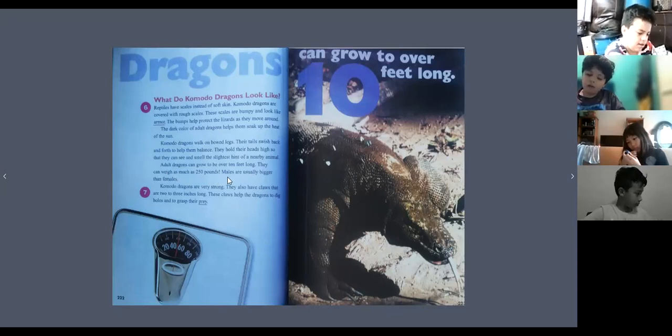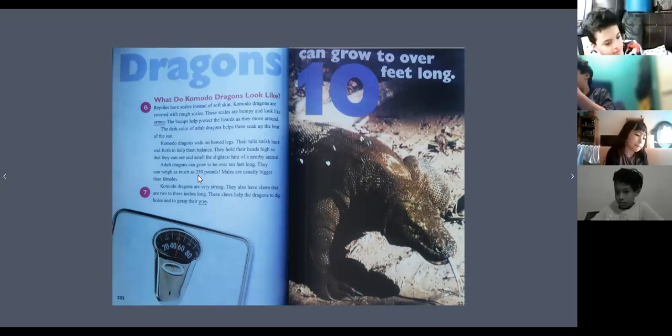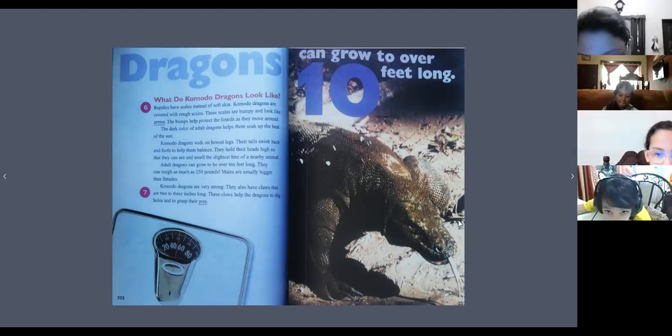Here it's not giving information on whether the ones that weigh 250 pounds are males or females. But it tells us that they are strong. Even though they are females or males, they are strong.